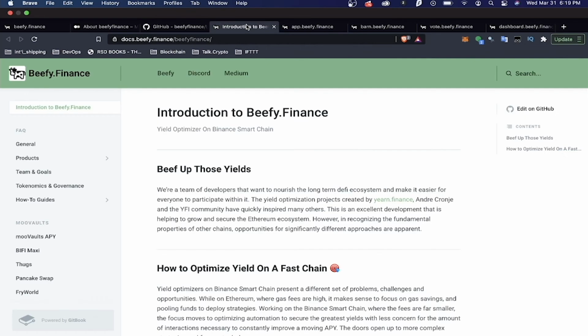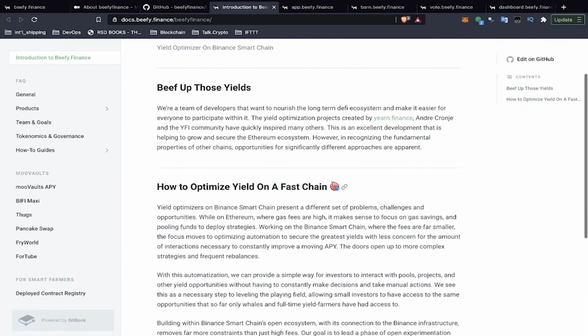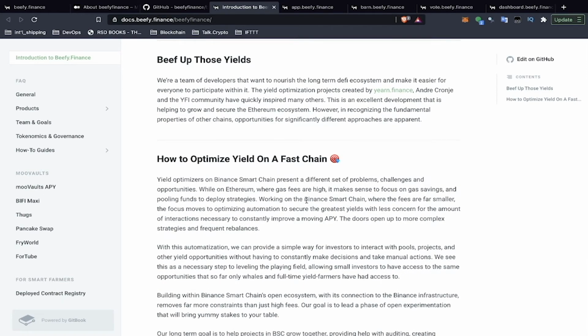Going back to the documentation. So this is a yield optimizer inspired by Yearn.Finance, which is sort of touted as the Bitcoin of DeFi, at least on the Ethereum blockchain. And remember, this is on Binance Smart Chain, so we have to note the differences. And Beefy Finance notes that very clearly.